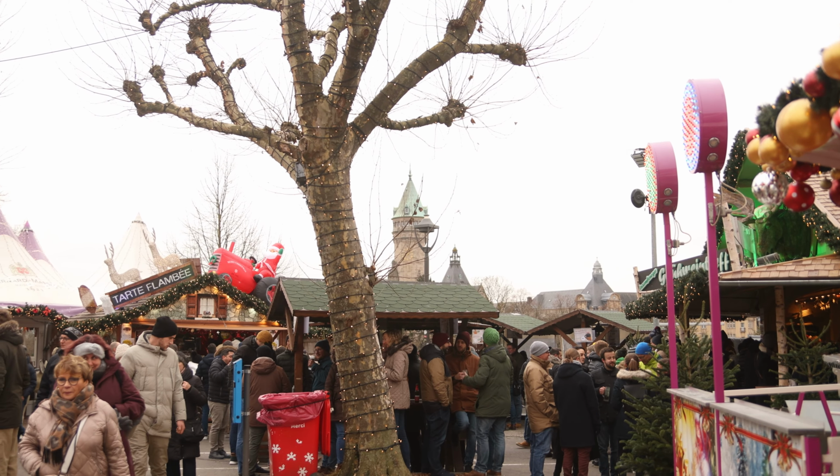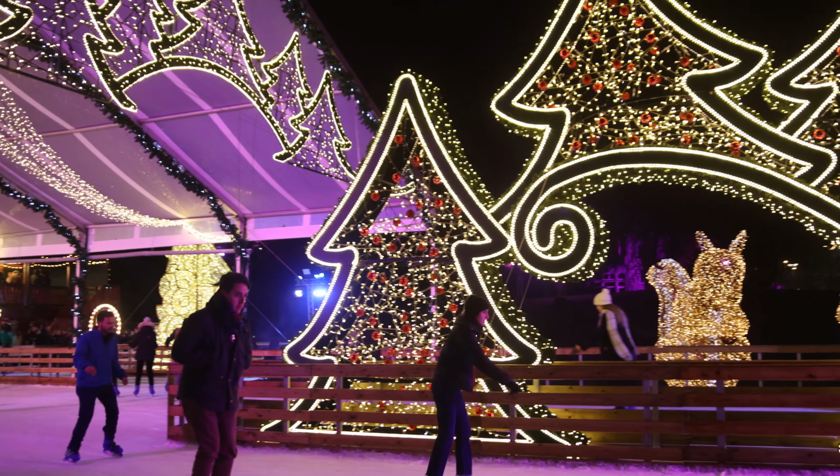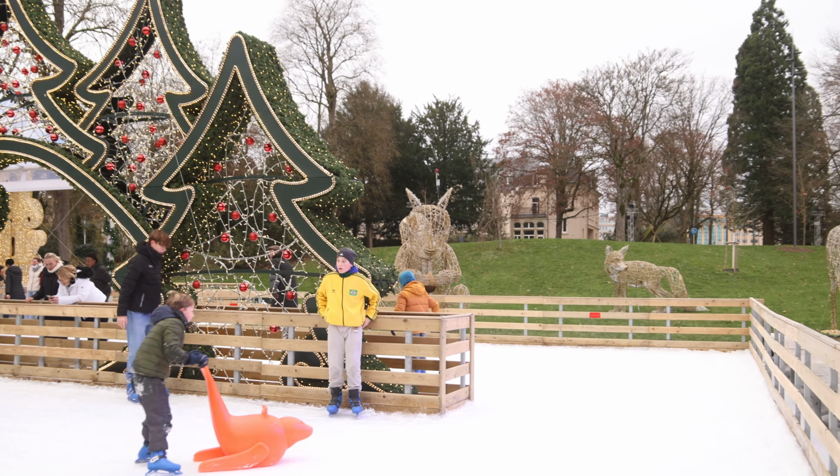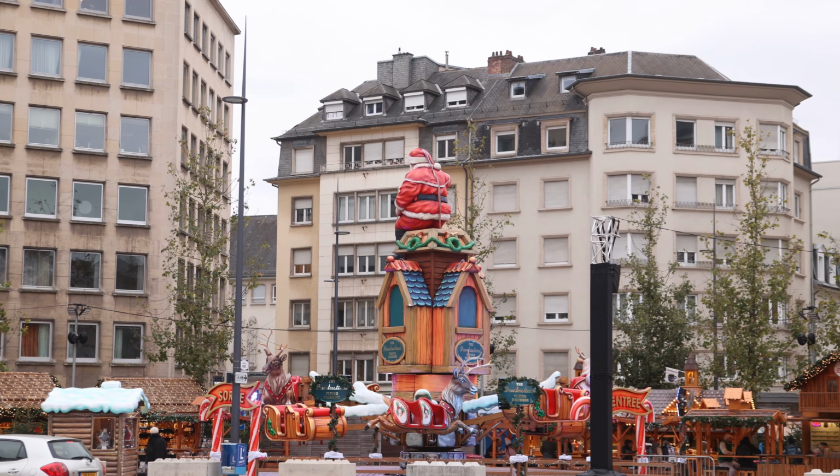And here in Luxembourg, we have about 3 Christmas markets and then 1 skating rink area, and 2 of the main Christmas markets are going to be up here in the old town, and then the skating rink is on the edge of the old town here, and then there's 1 part of the Christmas market that's down the hill a little bit in the rest of the city.